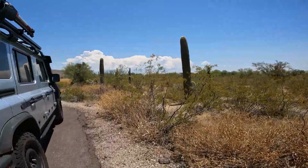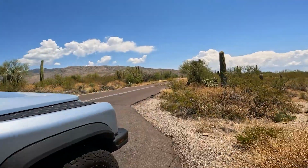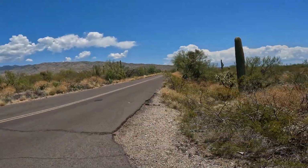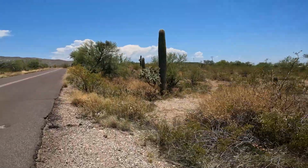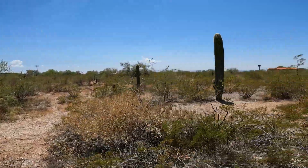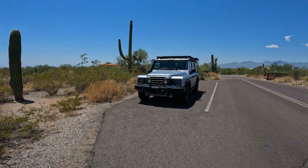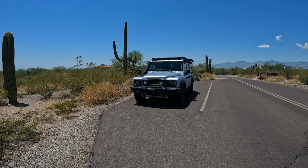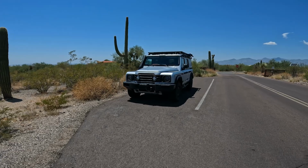Saguaro National Park is split into 2 sections. There's an east section, which is where I am right now, on the eastern side of Tucson. Then there's a west section, on the west side of Tucson. I'm going to do both. I assume that's a different kind of cactus right there. Anyway, I'm going to do both today. There's a couple of loop drives in both. I read some reviews and they said that the east side, which is this one, is much larger, but the cacti are much more dense on the west side. So I'm going to do both today.